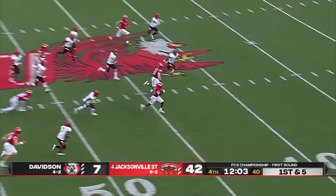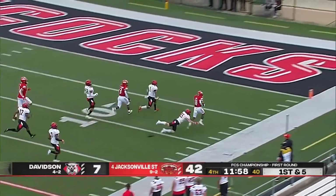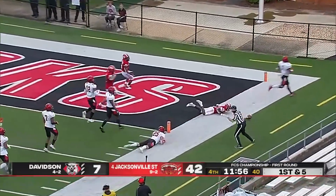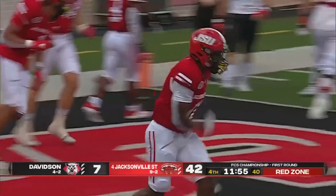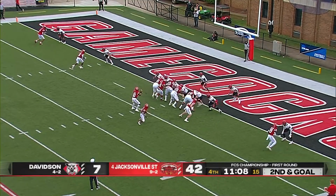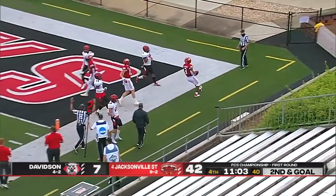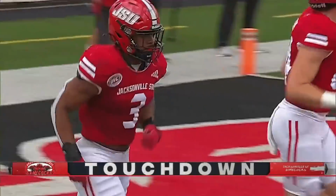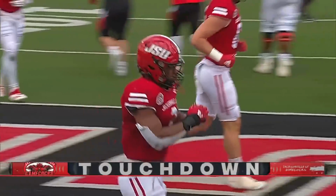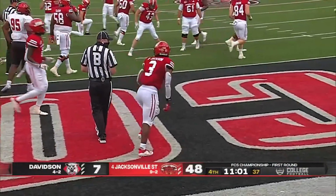Little toss, an alley, and a foot race. Down the sideline, inside the 10, and tripped up at the 1. Sniff the goal line. Absolutely. And that'll be an easy path. No need to smash mouth. They just go on the periphery, and Pat Jackson will walk in what should be a dagger here with 11:01 to play.